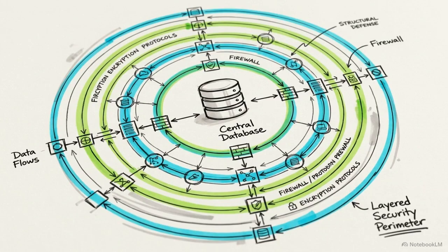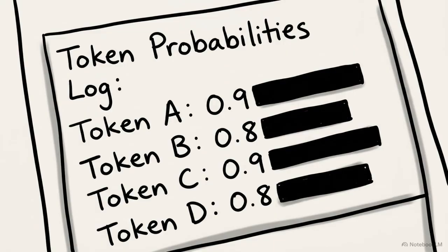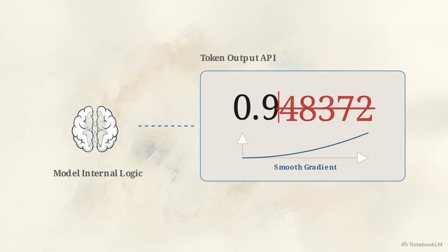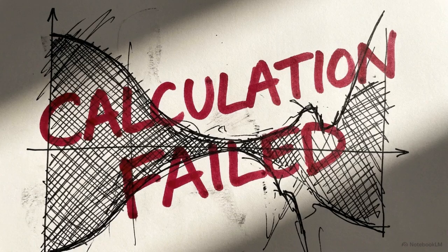To manage these risks, engineers look to the OWASP framework's 7 layers of protection. The objective is blast radius control, architecting the system so that even if a malicious prompt reaches the model, the damage is strictly limited. One essential layer is the implementation of obscured confidence. To optimize attacks, adversaries need high-precision confidence scores, the specific probabilities for each token. We intentionally truncate and round these scores. Rounding these values denies the attacker the high-fidelity signal they need to calculate the mathematical gradients required for extraction or evasion.